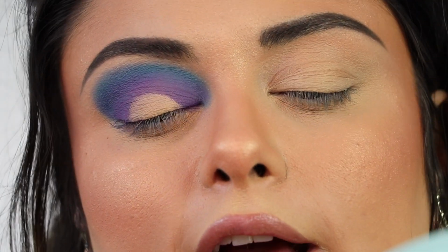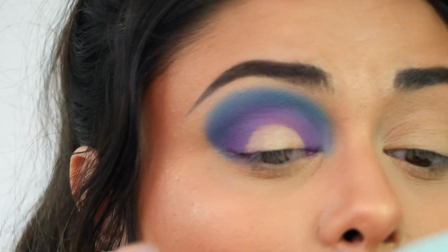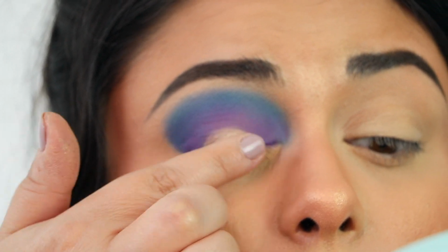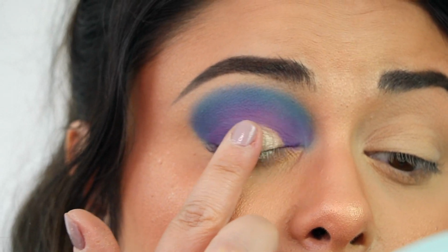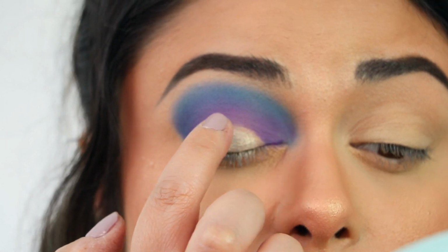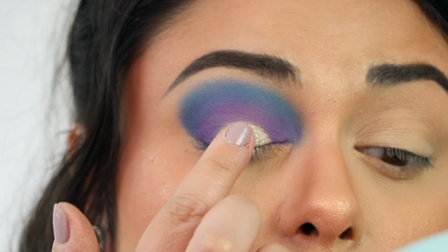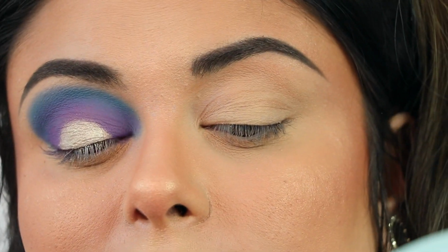Okay, so now that I have done that, I'm going to go in with this whitish shimmery color. This is from a Morphe palette, the 35H palette. I'm going to press that on and see what it looks like. Okay, good. It is turning out to be a whitish color. I wasn't sure if it was going to change color once it was on. I'm just packing it onto that little half circle of the MAC paint pot that I just laid down.